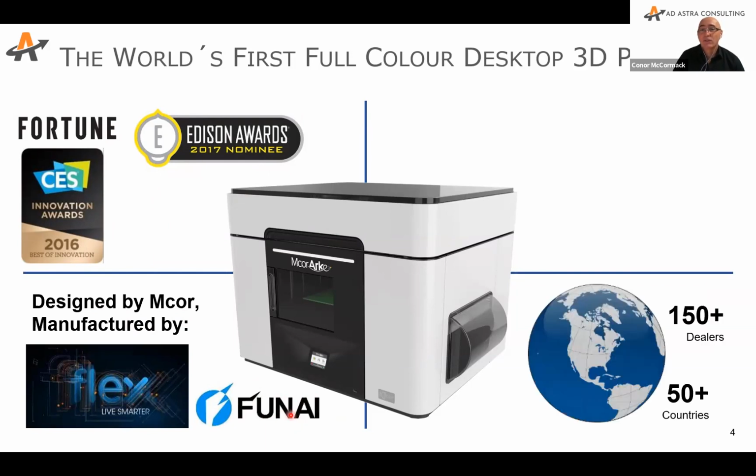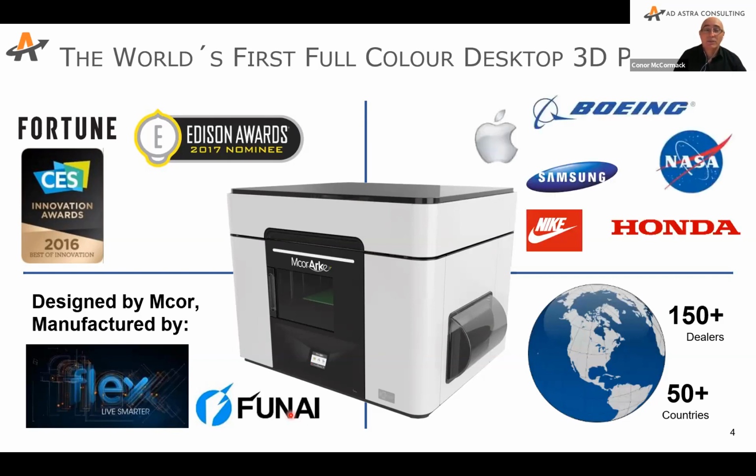We sold into 50 different countries through 150 dealers. And some of our clients were very blue chip: Boeing, Honda, NASA, Samsung, Nike, Apple, and it was all around printing a full color object.